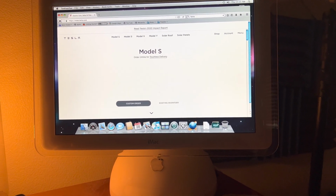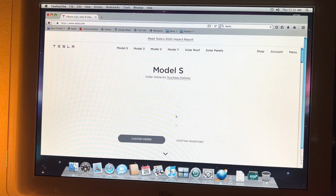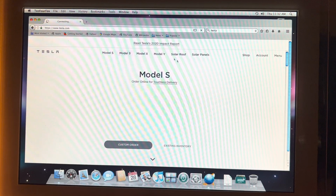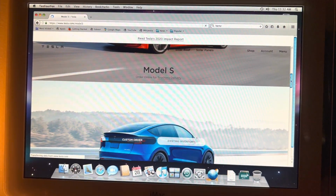It's a real machine. A lot of people think it's fake, it's green screen, but no, it is in fact real. We can click on Model 3 and it will take us to the Model 3 page. Obviously the resolution of this machine is nothing like you have today, but I still think it's really cool. So we're actually going to leave the Model 3 order page on in the background because Hertz didn't want to work. It's probably using a more modern system.